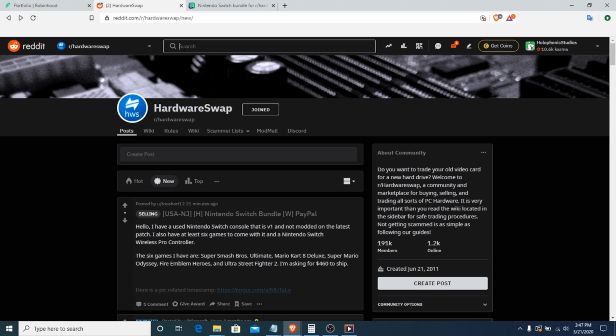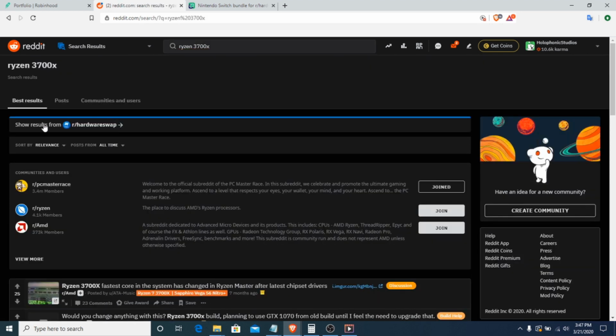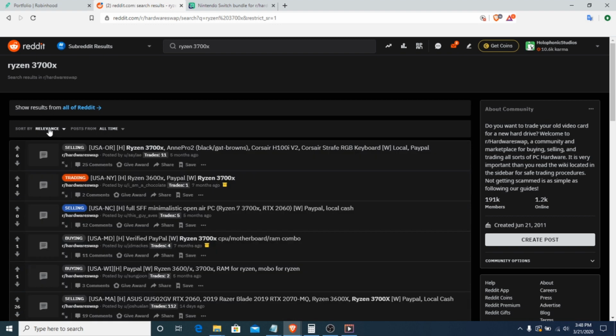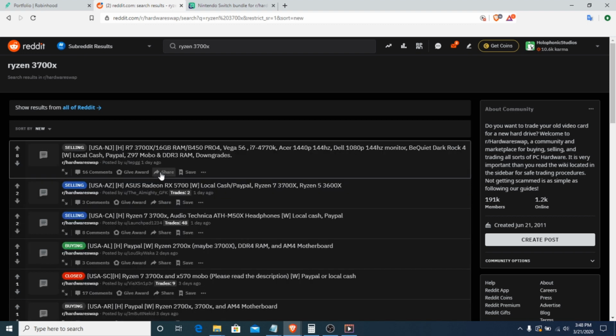So in order to do this, we can search for Ryzen 3700X in the search bar here. So I'm going to click enter after searching for it. Now you want to click show results from hardware swap. You don't want to see results from other subreddits. So first click that. Then you don't want to sort it by the relevance. You want to sort it by new, because the newest posts are the posts that are most likely to not have items that have already been bought.